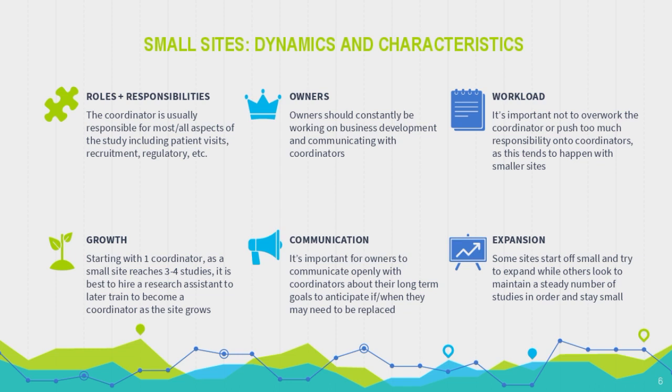Okay, so small sites, dynamics, and characteristics. Roles and responsibilities. The coordinator is usually responsible for all aspects of the study, including patient visits, recruitment, regulatory, etc. This is the typical dynamic at a small site.